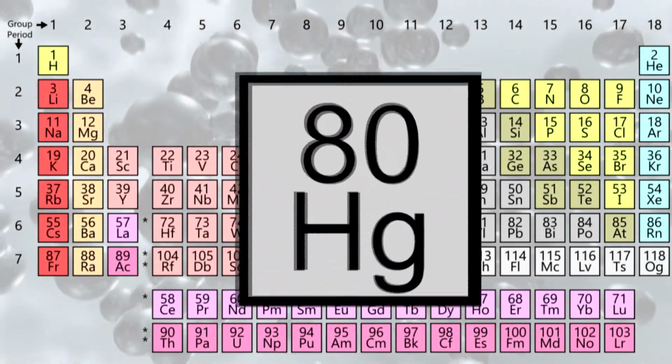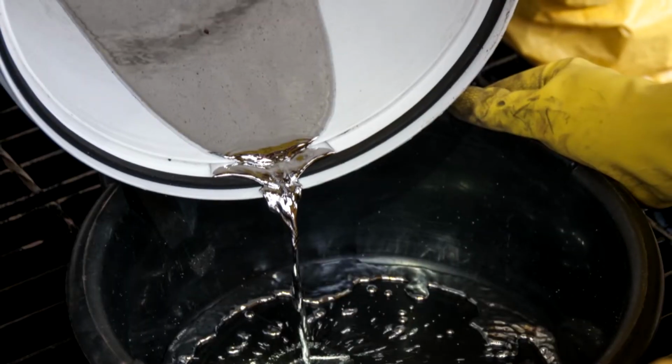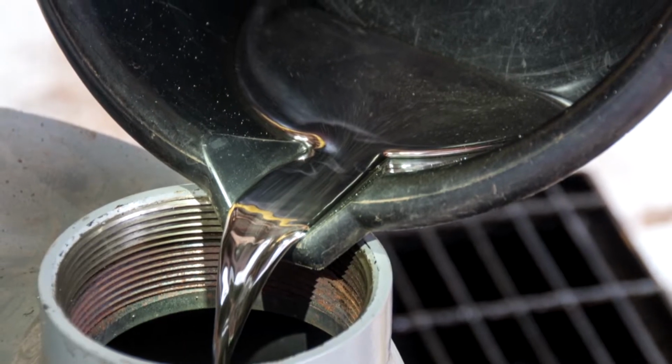Mercury is a challenging and fascinating element, but a very challenging one in that there are various forms of mercury. You have elemental mercury, which is what most people think about when they think about mercury. It's that silver-colored bead look that used to be in thermometers. And that mercury has various physical characteristics that make it very challenging.